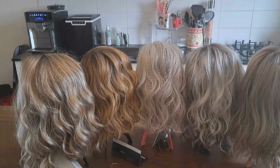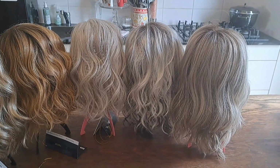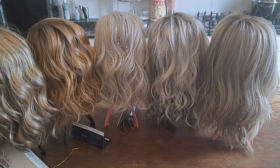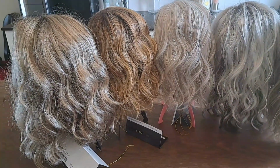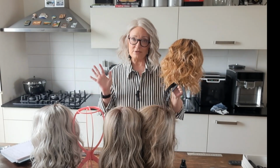I wanted to show you some wave patterns and wigs of different lengths and talk about when they might influence your decision-making process of what you're looking for in a wavy wig. Hi, so I am going to show you some wavy wigs.